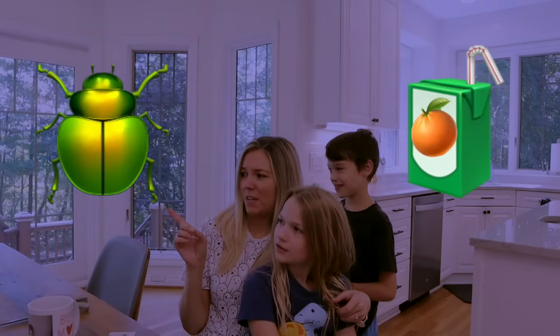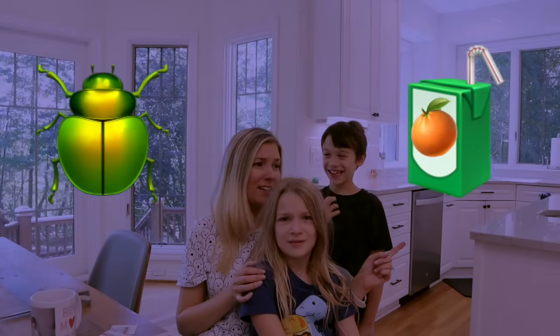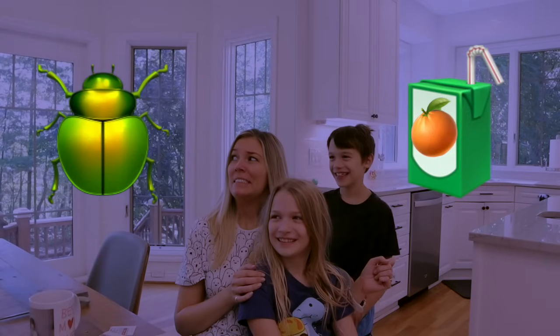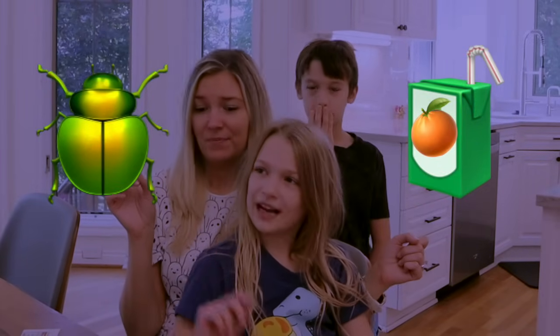What else do you think this could be? Beetle. Beetle? Can of soda. Okay, beetle, can of soda. Beetle can of soda! I don't see anything, guys. I feel like this is definitely a beetle. Yeah, it looks like a beetle.